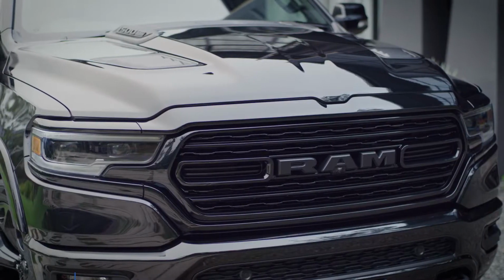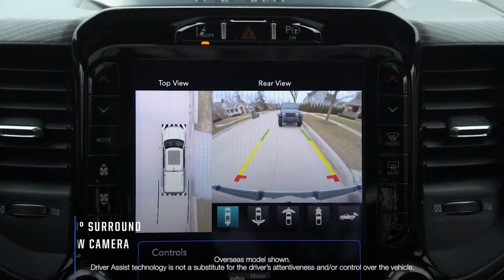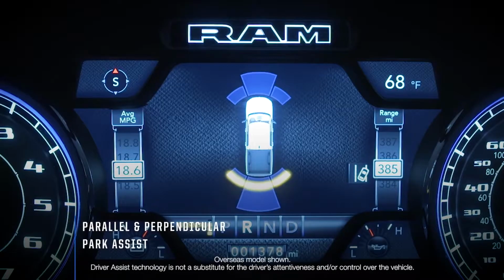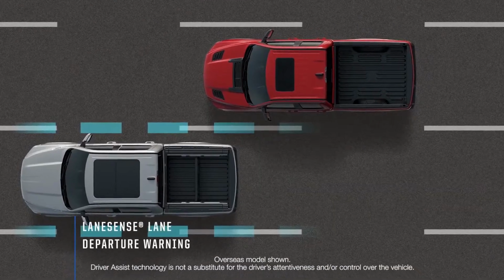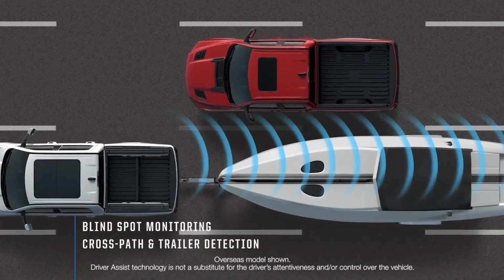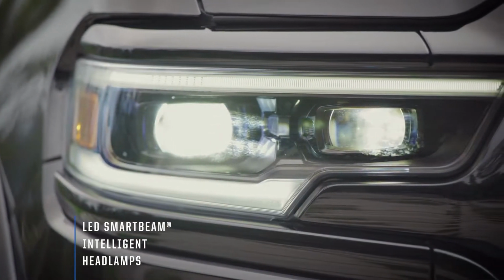The all-new Ram 1500 offers more than 90 safety and security features including, on Limited versions, adaptive cruise control, forward collision warning, pedestrian detection, ready alert braking and trailer sway damping control, lane departure warning, ParkSense parallel and perpendicular park assist, hill start assist and LED SmartBeam intelligent headlamps.